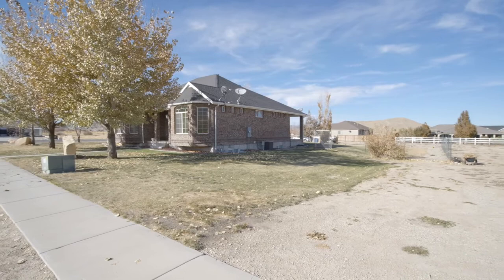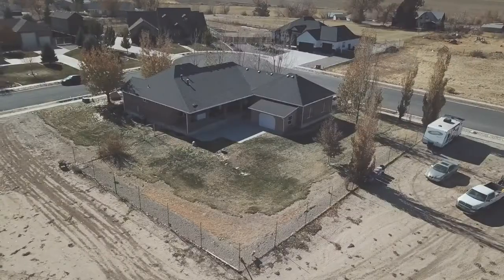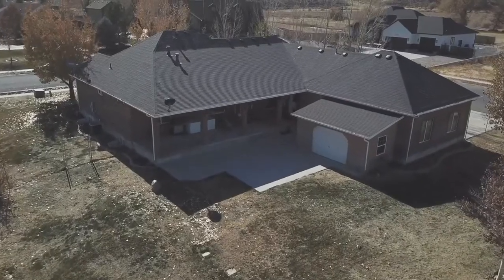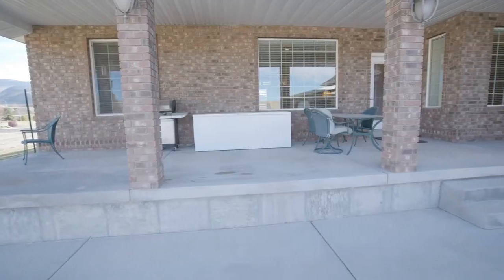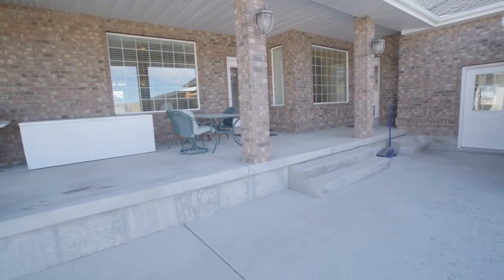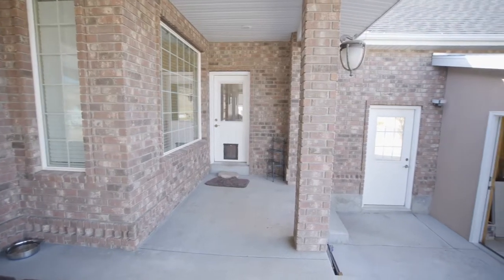Sale includes 1/4 share of Mayfield Irrigation water stock. And this is a beautiful large 1-acre lot and yard with mature trees. Store your toys in the separate 10x12 ATV enclosed garage.